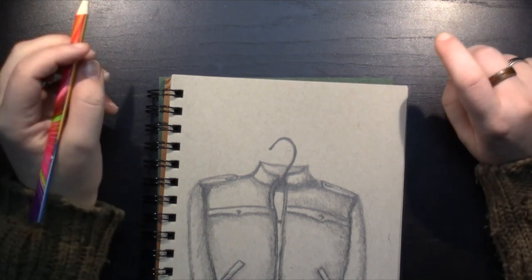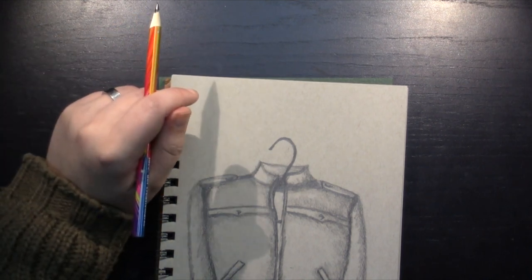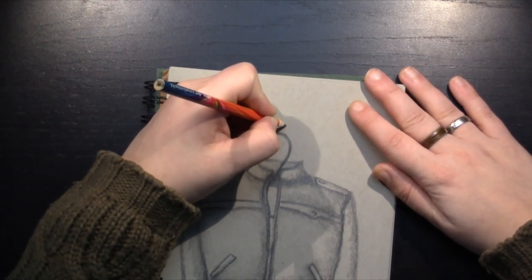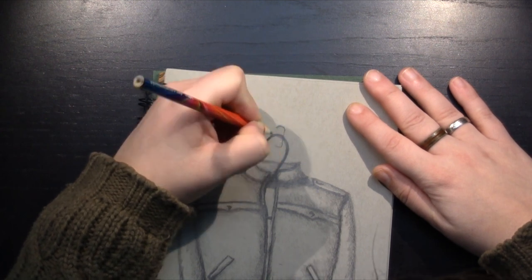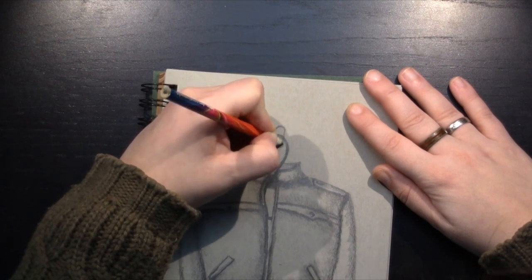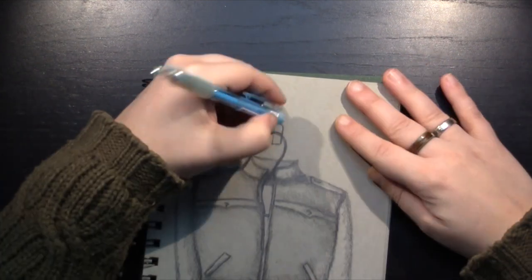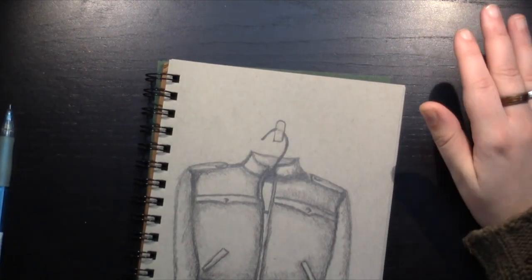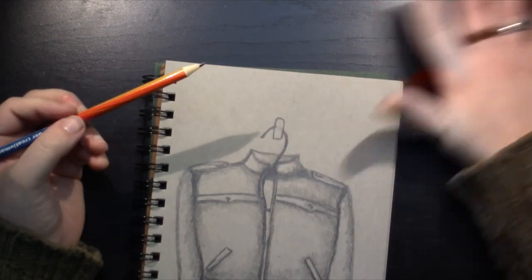Let's see, what do I want to hang this on? Do I want to have a hook, or do I want to have something like, I don't know, one of these more fancy things? Oh no, just go for the hook. Maybe something like that. Of course, I have to get rid of this part here because that would be behind the hook, or well, behind the front of the hook here. Let's shade that little thing.